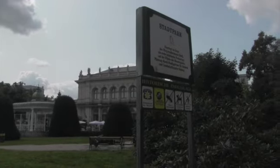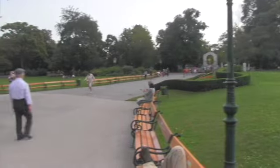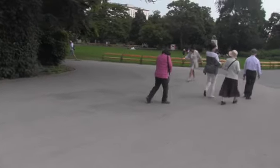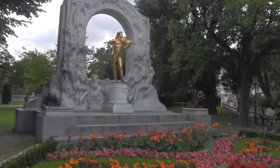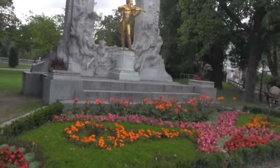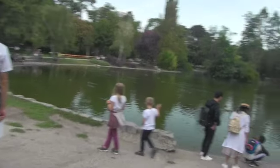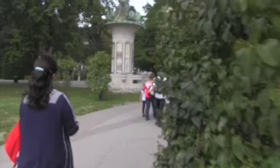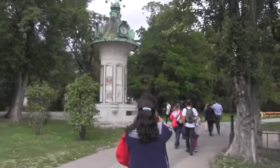So I've arrived in Stadt Park. I hope we'll find a comfortable place to sit, eat my last pastry, and wander back to the hostel. Statue for Johann Strauss. Water feature, so I'll sit over on those benches and eat. Clock tower probably used to advertise events when it was used.